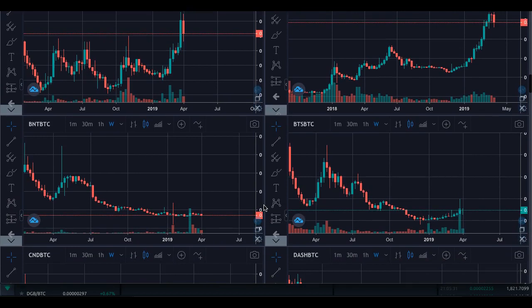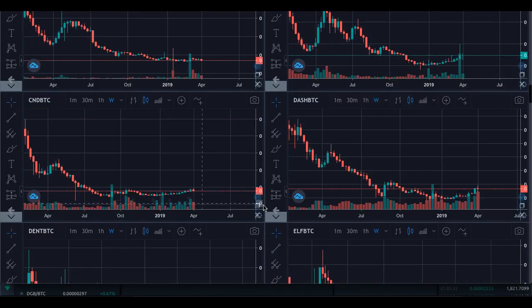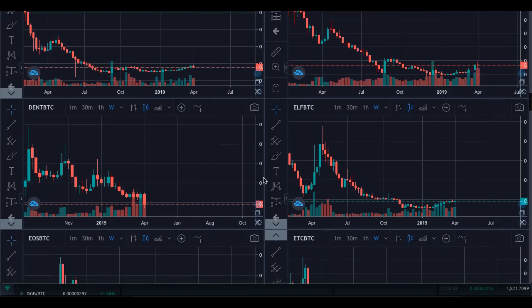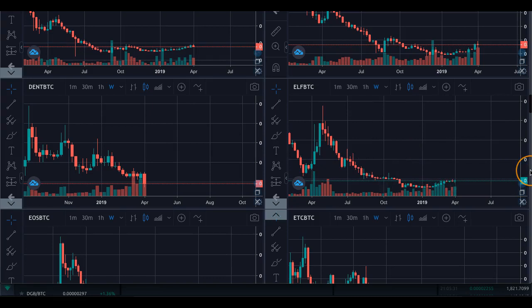BNB, no way I'm going to go in, it's way too high already, it's going to retrace. Here, this one has a little bit of ascending, it's an indicator, but it's not enough yet. Good, now if we keep on dropping, this is just lagging behind. Okay, so right here, we have ELF, which has a little bit of volume as well.